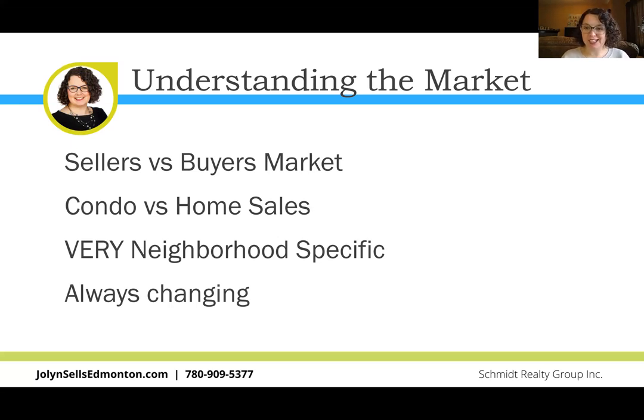The market is very neighborhood specific. So I get a little bit upset when I hear the newspapers writing about the market in general, because that may not apply to your neighborhood.